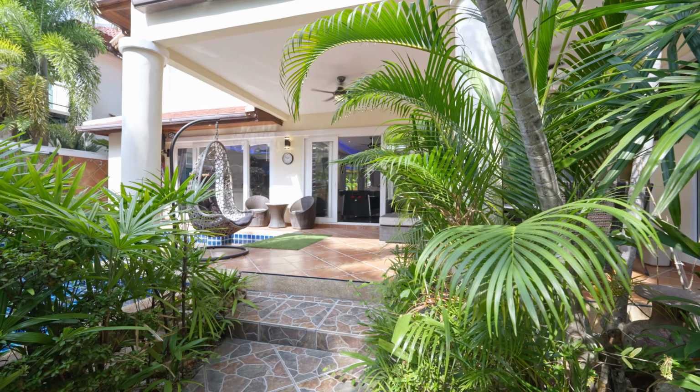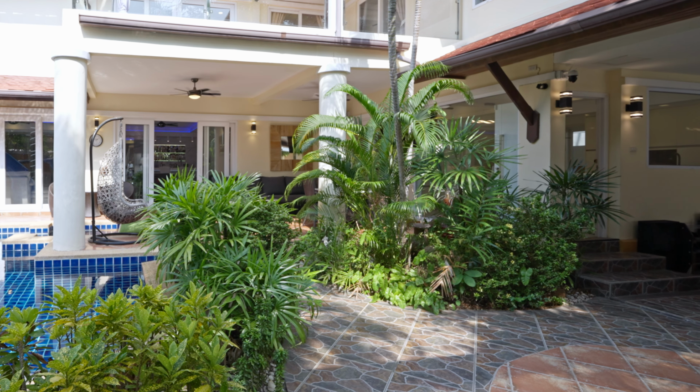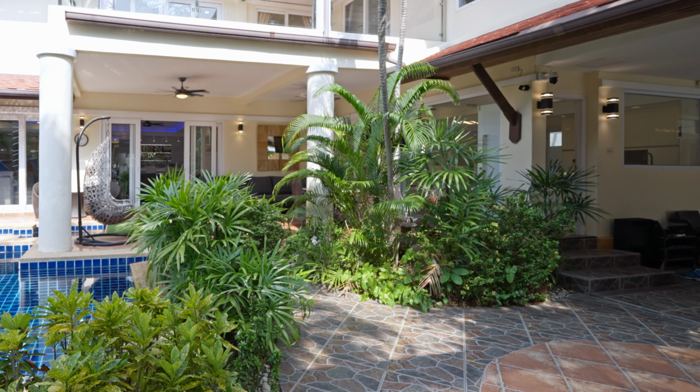This one you can see inside the house. Of course, it lets light into the house. So we can enter from here maybe. Yes, let's have a look inside.